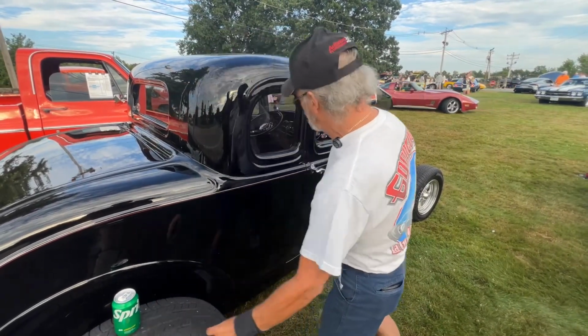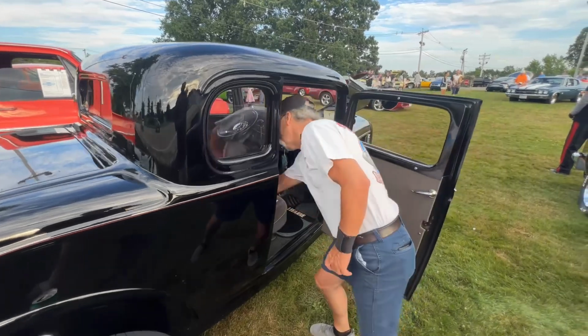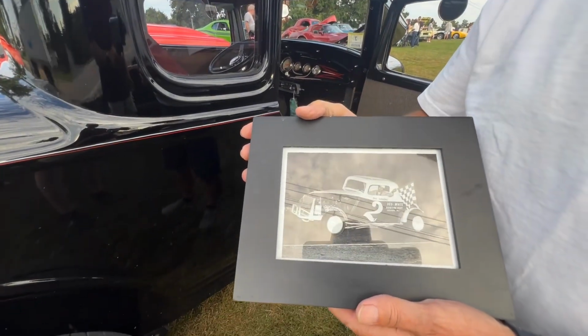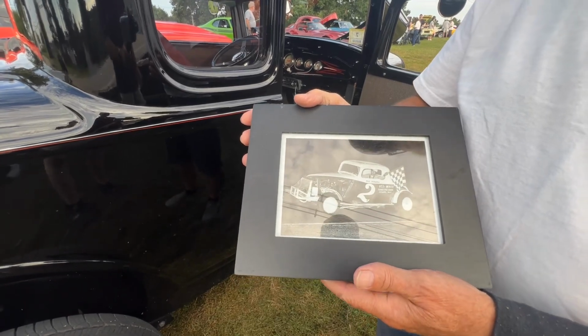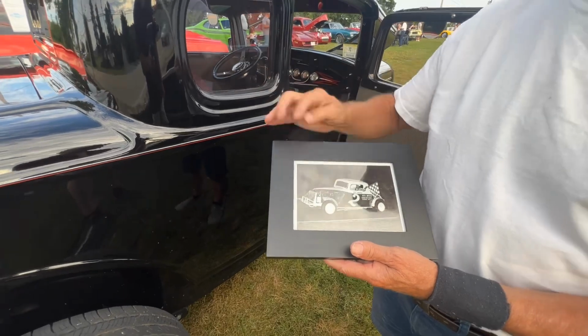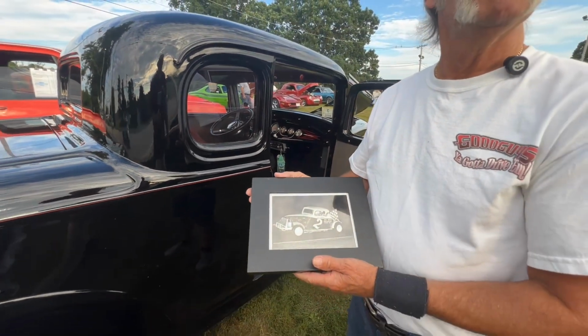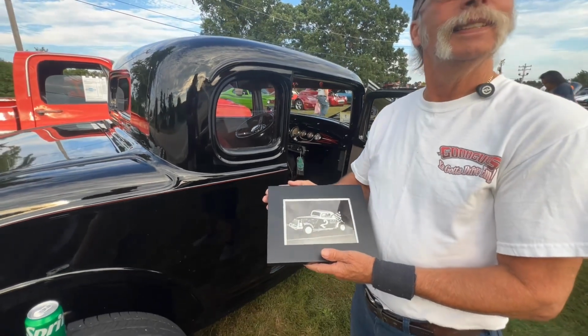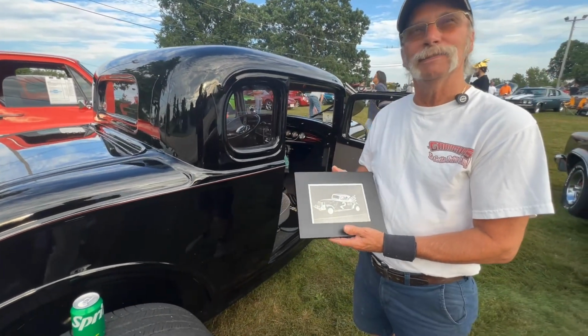That's the Crooked Deuce. That picture's from 1962, from Westboro Speedway, and that's what my car is named after. Is that car there? That was a 3-window. Yeah, right, but that's what they made the race cars out of. That's my story.